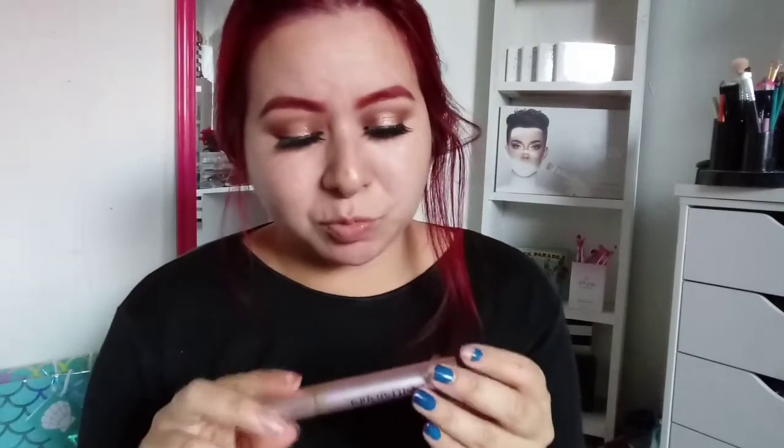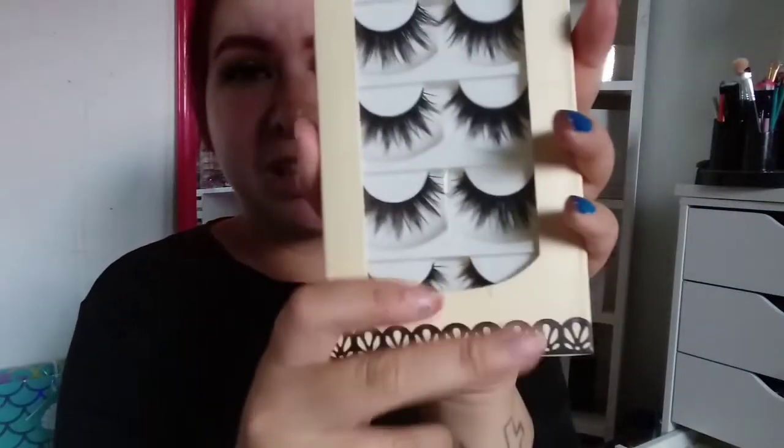Okay, so I went ahead and also applied my mascara and my eyeliner, and for my mascara, the one I use is this one from L'Oreal, the Voluminous Lash Paradise. And for my eyelashes, I applied some of these, which I get from AliExpress. And now I'm gonna go ahead and start getting my skin ready for my foundation.